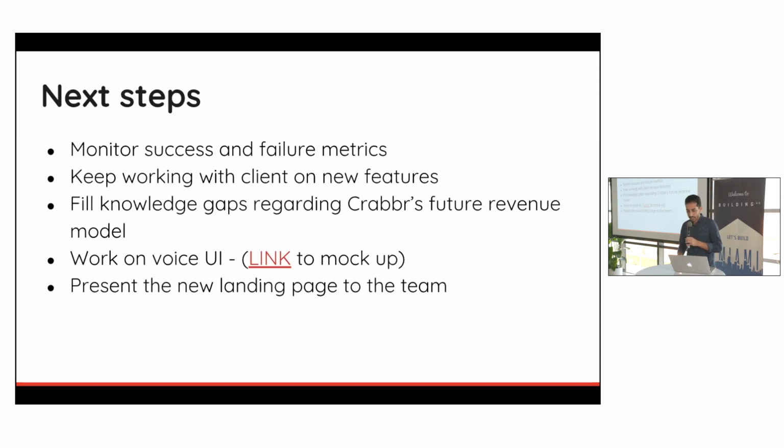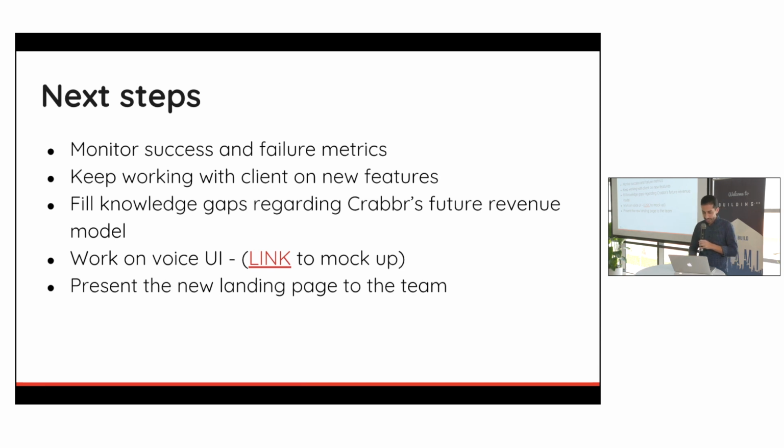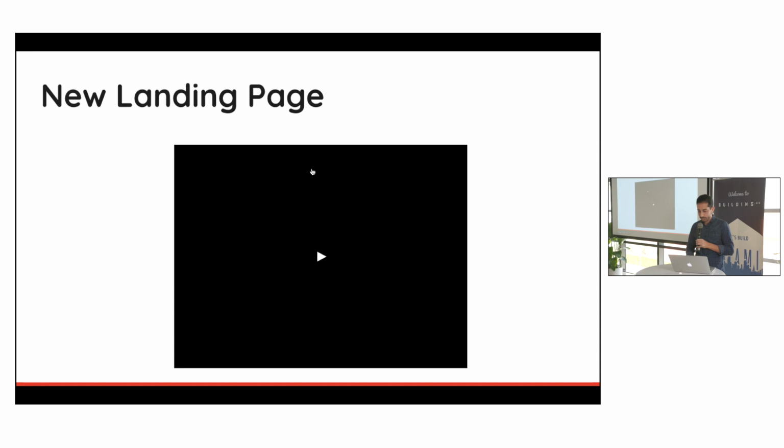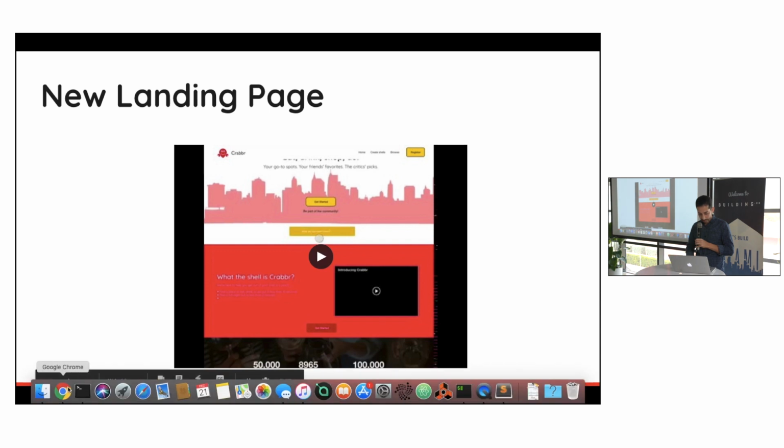Next steps: monitor success and failure metrics, keep working with clients, and work on voice UI. It actually works, but due to some technical difficulties, I can't present it. I also took the liberty of designing the new home page of Crabbr because I recognized some difficulties in understanding what it actually does.